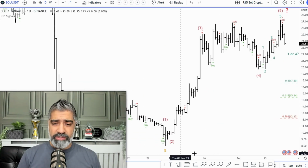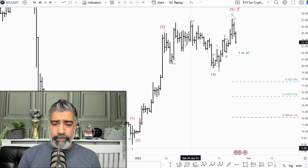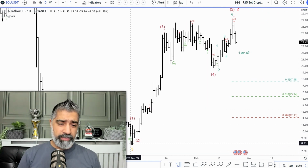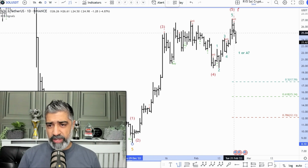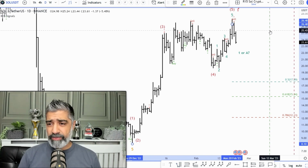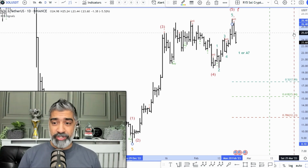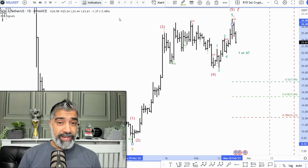So if I just zoom out like so, there's a typical time, it's called a time retracement. I have some of this in some of my advanced training, but we're just going to take the low to the high. And what this tells us is that we're likely to see Solana move sideways to down from the 12th of March to the 24th, 25th of March. So we're talking about 6 to 8 weeks of sideways to down.